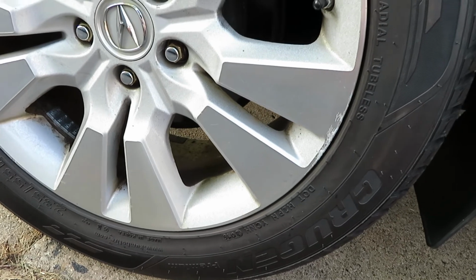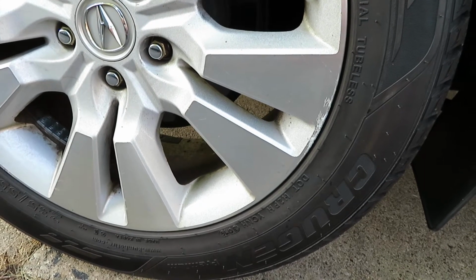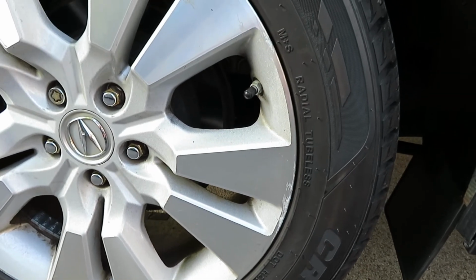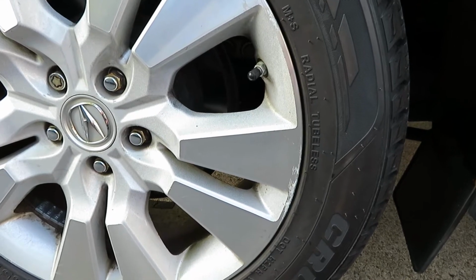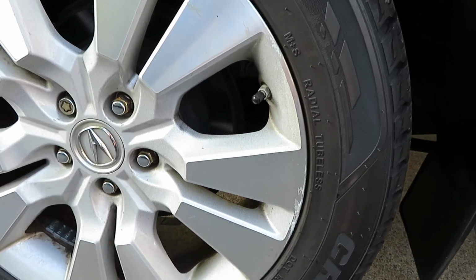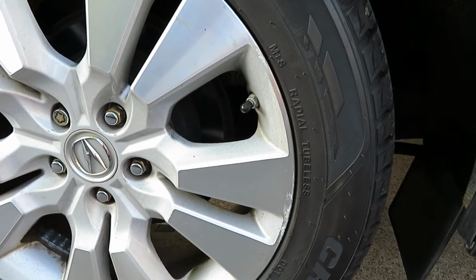Okay, so my experience with this set of tires, in about 1,000 miles that I've driven them, maybe: very quiet, and goes straight on the highway. Handling is much better than before with the Goodyears, and very good when it comes to wet traction.